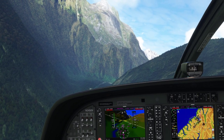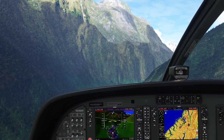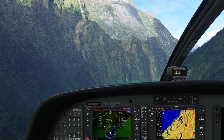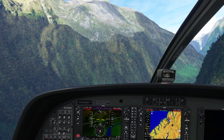What happens with Quintin Lodge is you're going to come around a corner and wham, there's the runway. So you don't have a lot of time to slow down. So we are going to reduce our airspeed here.